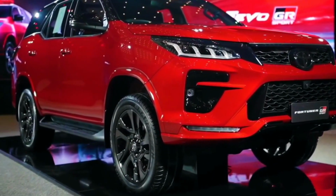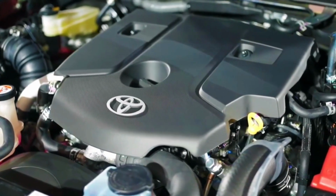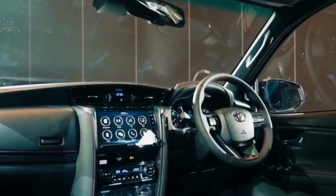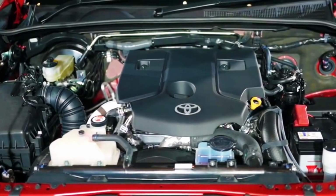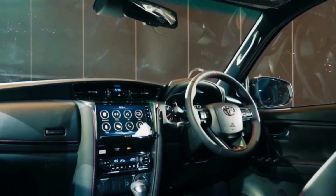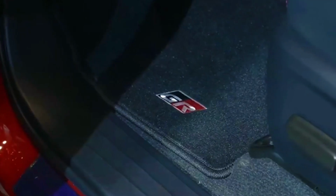The upgraded non-GR models also have added convenience devices and state-of-the-art security systems in line with the lifestyle of customers and daily use, such as independent air conditioners that we'll talk about down the line. So that tells us that we have the standard models, we have the Legenda models, and now we have the Fortuner GR Sport. The Fortuner GR Sport is considered the highest version of Toyota's PPV family vehicles.